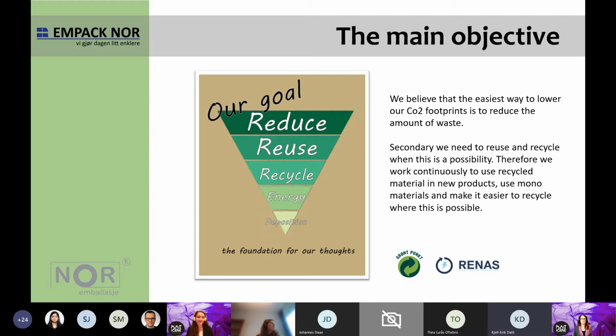Next slide, please. This figure, I guess most of you know it. We have made this over map during everyday work. We believe that the easiest way to lower our CO2 footprint and also reduce the amount of waste is to reduce what we use every day. Secondly, we need to reuse and recycle when this is possible.